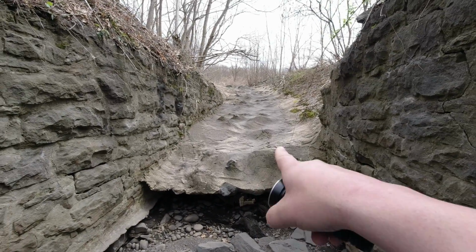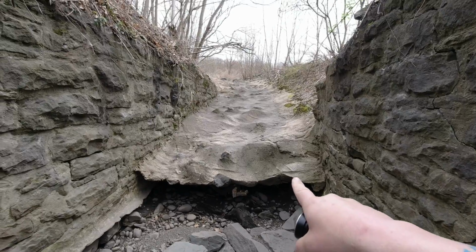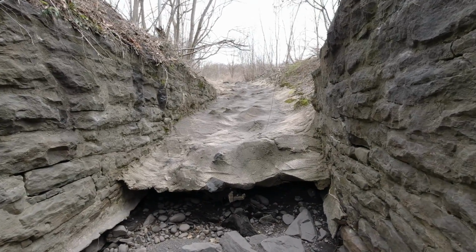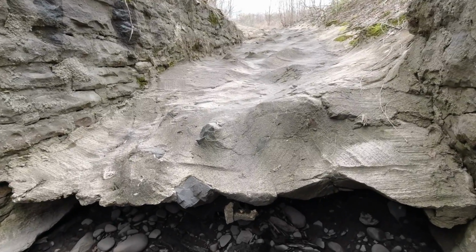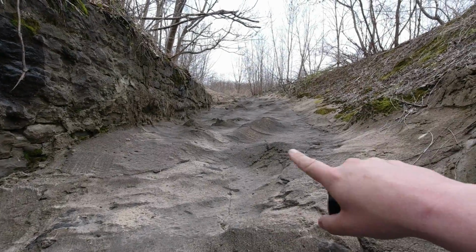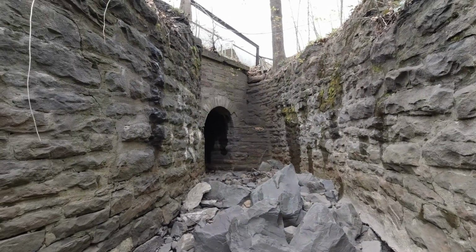This is concrete, so this is more modern. They poured concrete over the big stones and boulders, but these walls are original. So let me get you a vantage point looking backwards here. Yeah, tomorrow or with heavy rainfall, this is probably like a torrent, a raging river. And here it is. I mean, how cool is that?